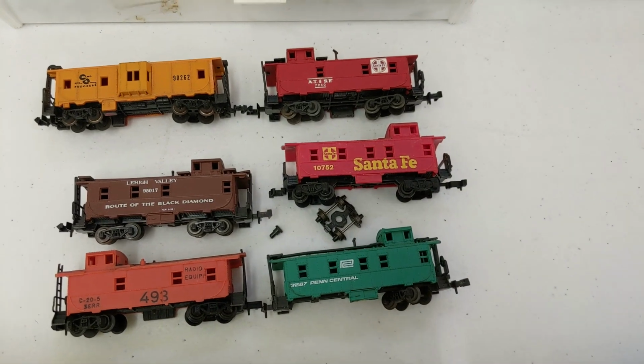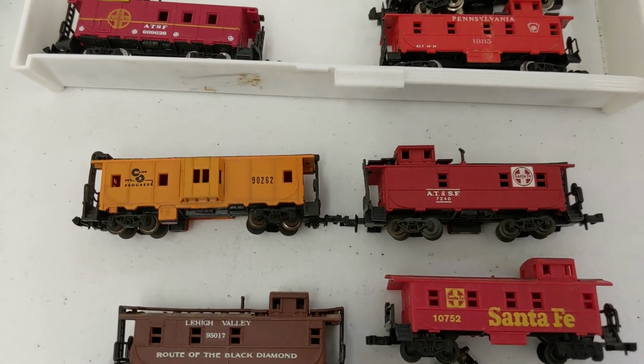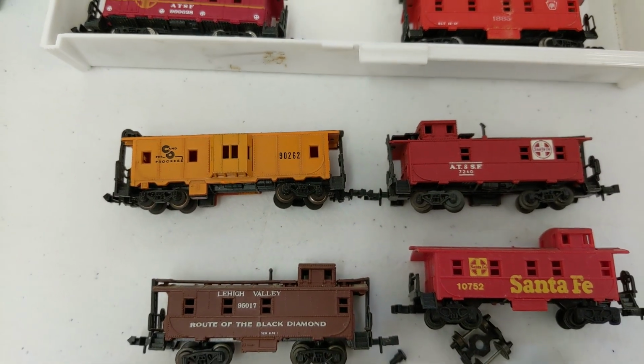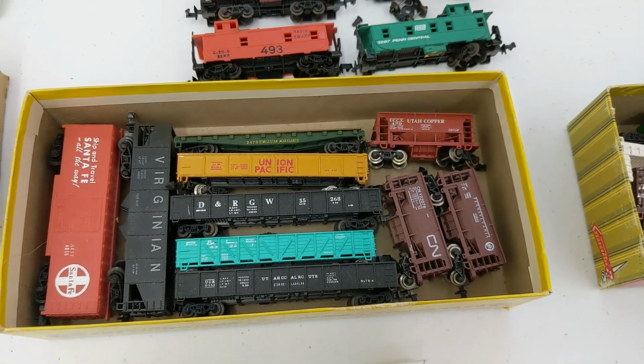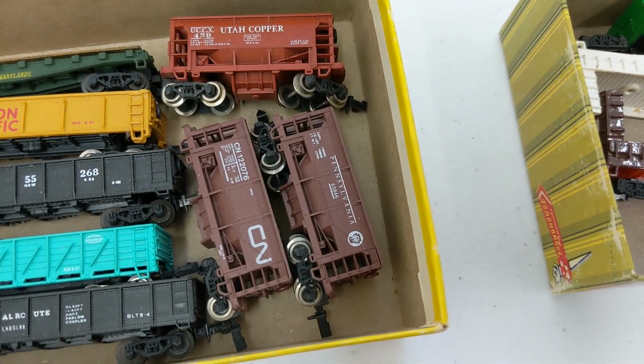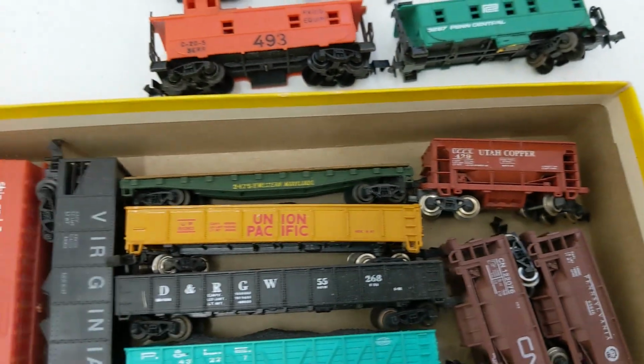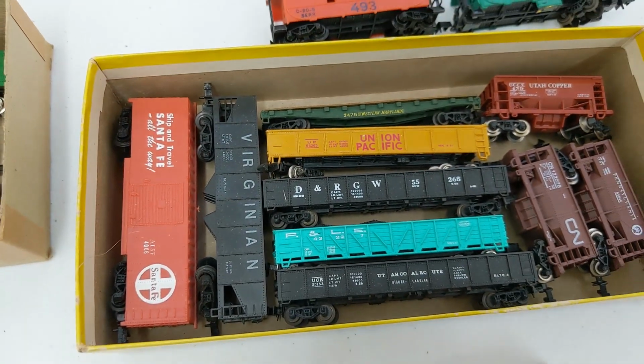And here we have more various cabooses in various condition. I like the bay window caboose there for C&O, that's nice. And a couple more cars. We have some ore cars here. CN, Pennsylvania, that's neat. Utah Copper, and a bunch of different ones.